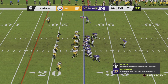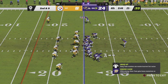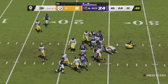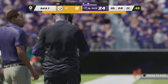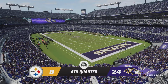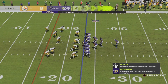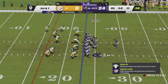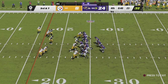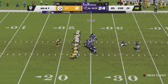So 2nd and 9, and you'd have to figure just about all 11 probably crashing the line here. They'll go again with Dobbins. And he's going to take this one down to about the 23-yard line. Now the defense will burn their 3rd and final timeout. And as the 2 teams talk it over on their respective sidelines, we take a break. So 7 yards from the first down here as they come up to the line of scrimmage. Down to a knee goes Jackson, and that should seal it.